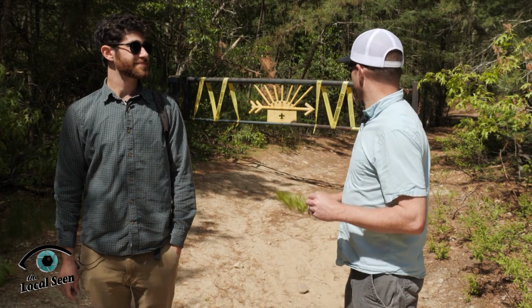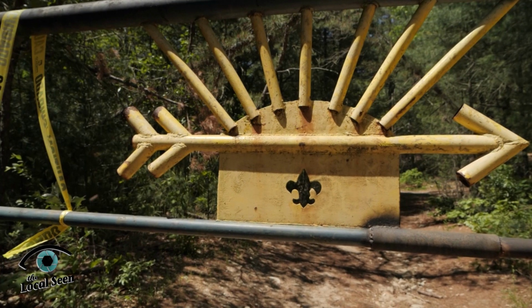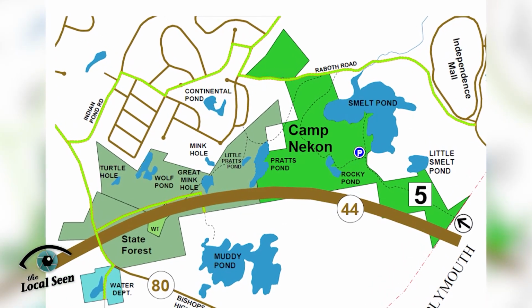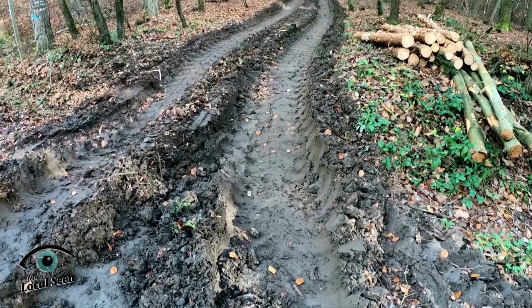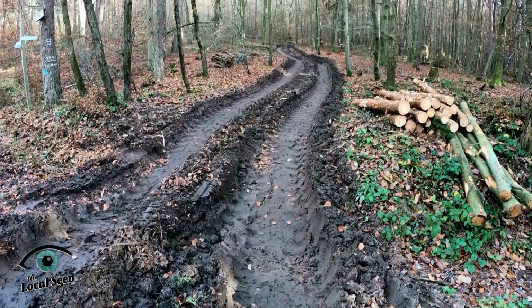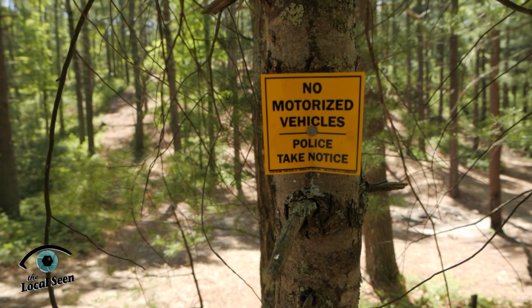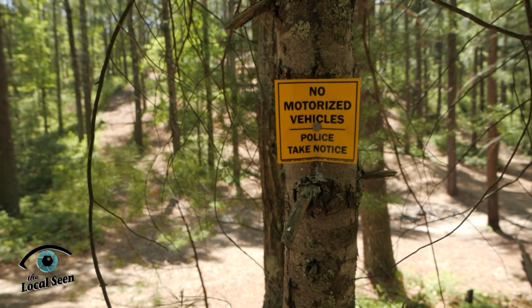So here you see we have one of the old gates. Camp Nekon was purchased roughly 50 years ago from the Girl Scouts. And in that 50 years, the property was wide open and a lot of people were driving around in there. Off-road vehicles, jeeps, trucks, causing a lot of erosion. You'll see a little bit as we go through there where there's a lot of rutting and puddling. And we have vernal pools that were filling up with sediment. When I started working here, one of my first goals was to curb that.